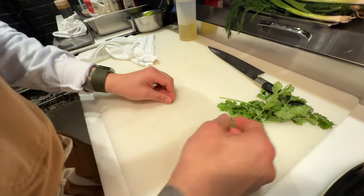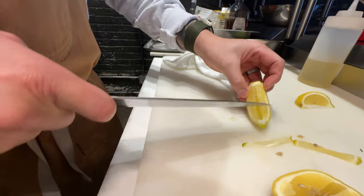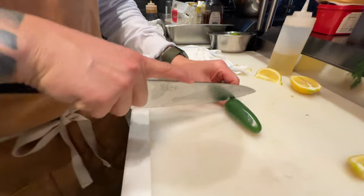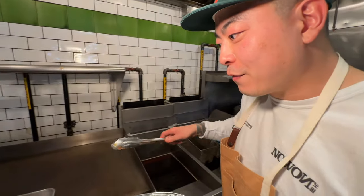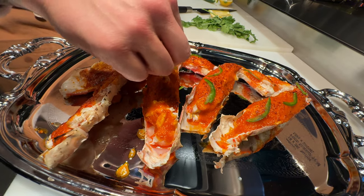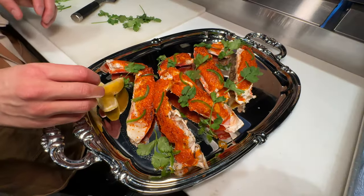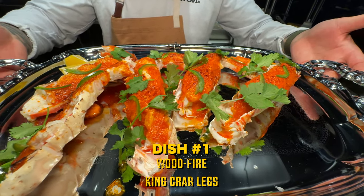Let's do some cilantro on this. Wedge of lemon. Is that a little trick so that you can de-seed all the lemons? Yeah, nice and easy. Put a thin jalapeno as a garnish. I'm gonna plate it up right on this silver platter. We gotta make it fancy, right? Oh my gosh. Let's add some chilies on top of the meat. Cilantro around, bunch of lemon. We got dish number one, wood oven roasted king crab legs with gochujang aioli.